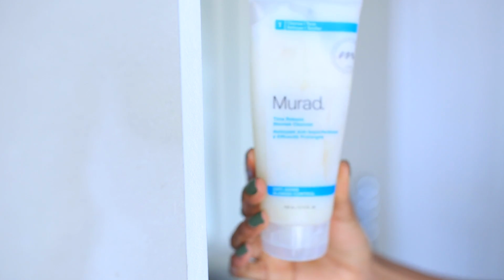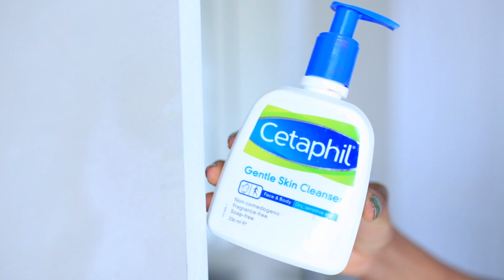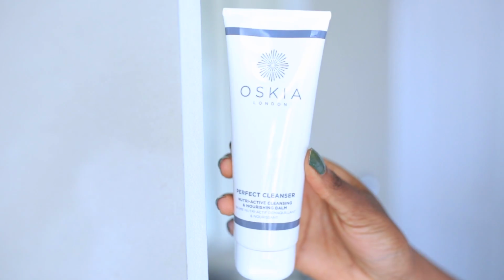So the thing about pores is that you can never get rid of them, but you can definitely improve the way they look and manage them. So the first routine I'm going to share with you is my pore busting routine. First step is to cleanse, and I like to have a gentle cleanser. So anything from, I've got a really nice Murad cleanser. I love simple cleansers as well for when I'm going to do this specific routine. And I also have the Osaka London Perfect Cleanser, which is a cleansing and nourishing balm. So a cleanser that isn't too harsh is going to be a great one to start off with.